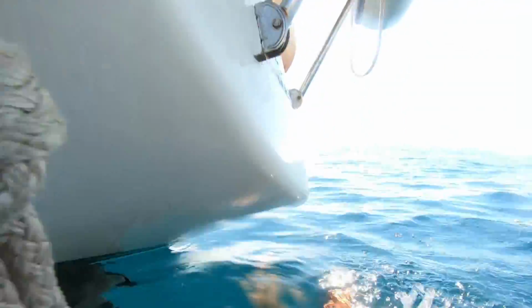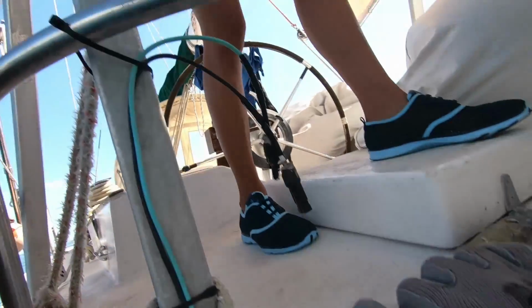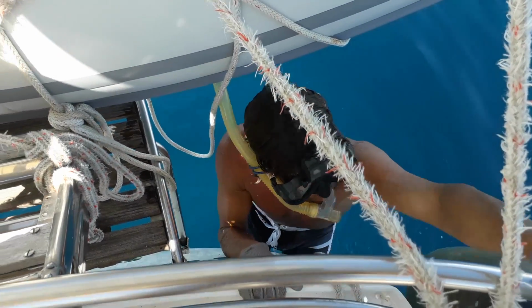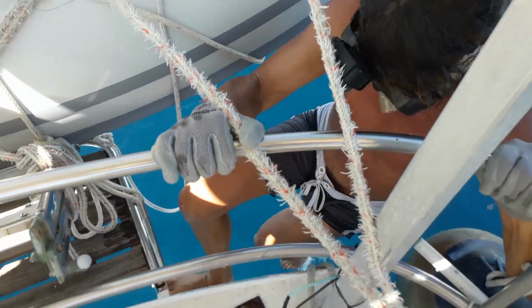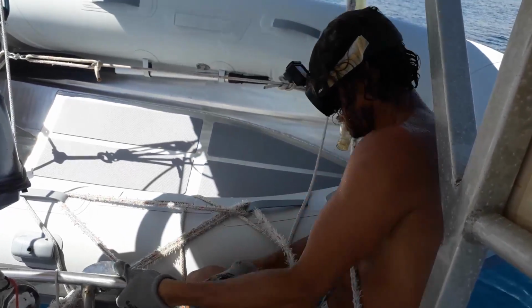This rope is always here so I can always get back on the boat. You'd be surprised to know that people have died just by taking a dip and not being able to get back on their boat. What a bugger. Come on, muscles. Oh, that's it. Okay, so at the same revs now, we're doing a knot and a half more, so it makes a difference.